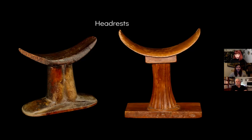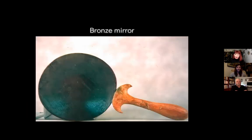And speaking of beauty products, this is probably one of my favorite objects within our collection, but the collection that we steward, this is a bronze mirror.